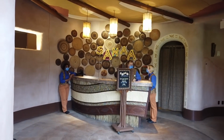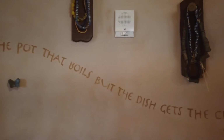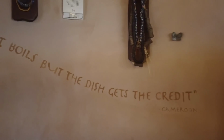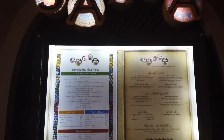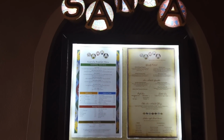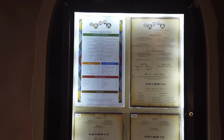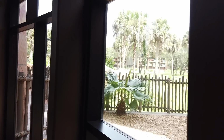On our way out to the overlook, I just wanted to point out that we are right by Sanaa, which is the only restaurant that's located over here at Kidani Village. It is a table service restaurant. They serve breakfast, lunch, and dinner. Their breakfast service is actually a specialty quick service offering, and that is what I'm going to be having for breakfast tomorrow. Spoiler alert. They've got a fusion between African and Indian cuisine here. And this is the restaurant that I mentioned does have savannah views while you eat. So I'm really excited for that in the morning.